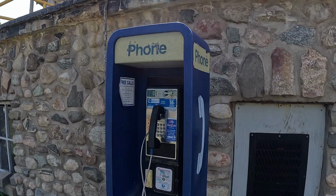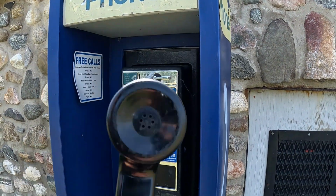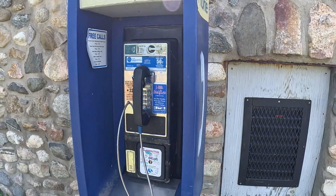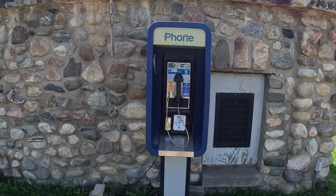Ooh, it's an airport phone. This one might work. Still not operational. Oh, this one had me fooled. I thought for sure this was going to be the one.